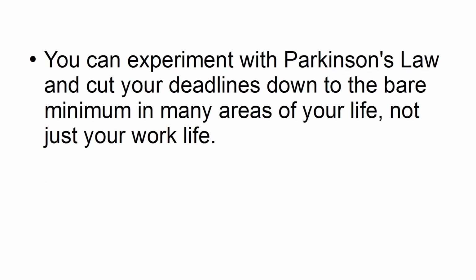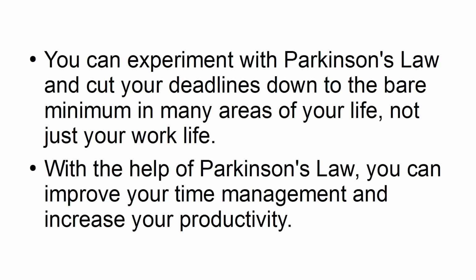You can experiment with Parkinson's Law and cut your deadlines down to the bare minimum in many areas of your life, not just your work life. With the help of Parkinson's Law, you can improve.